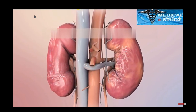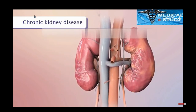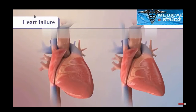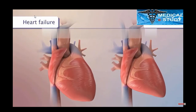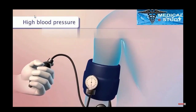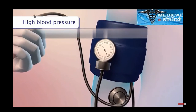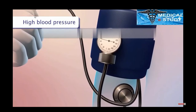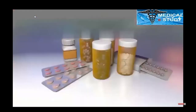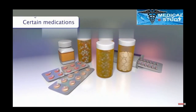Some common risk factors for hyperkalemia include chronic kidney disease, a condition where the kidneys gradually lose their ability to work properly. Heart failure, a condition where the heart has trouble pumping blood to the rest of the body. High blood pressure or hypertension, a disease where the force of blood on the walls of the arteries is too high and may lead to complications like chronic kidney disease and heart failure. Diabetes, a disease where too much sugar is in the blood. And taking medications for these or other conditions which may prevent the kidneys or the body from maintaining normal levels of potassium.